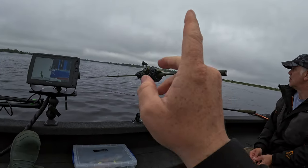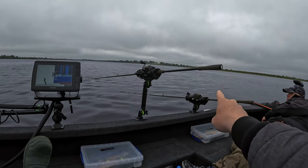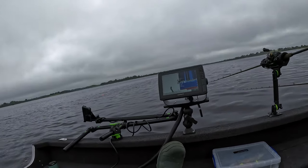So we're trolling now and I have the 40 centimeter line through trout on both, with one lemon and one natural. It's hopefully going to get something.